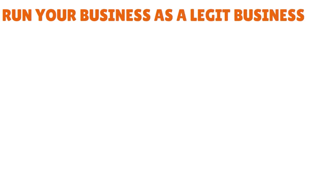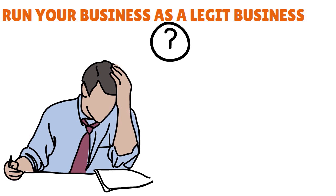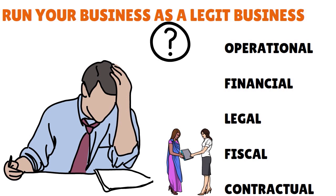Number two, you want to run your business as a legit business. Pay attention to the 5 criteria in the segregation test I spoke about earlier. Do you remember that? You probably forgot, right? So the segregation test, I'm just going to quickly remind you. It means that you are running your business operationally, financially, legally, fiscally, and contractually as a separate entity. For example, fiscally means what? It means that you are filing 1065. You are filing 1120. You're not filing 1040 and having Schedule C.